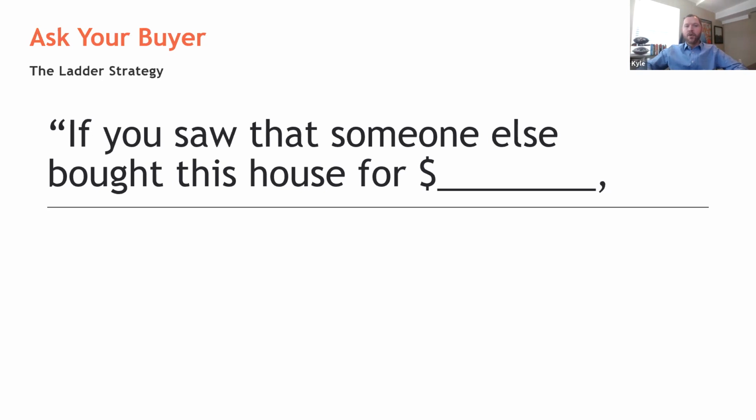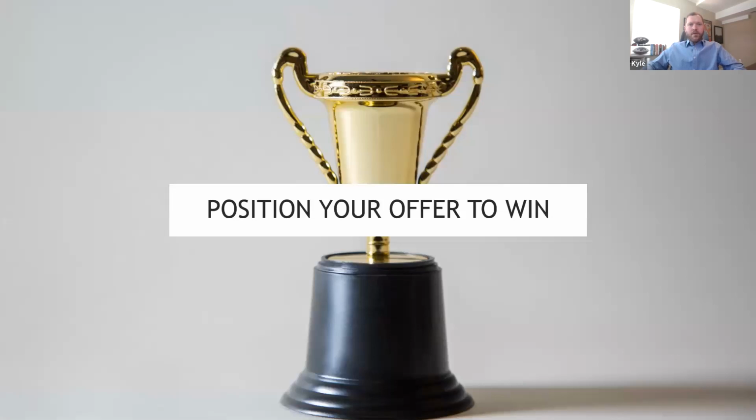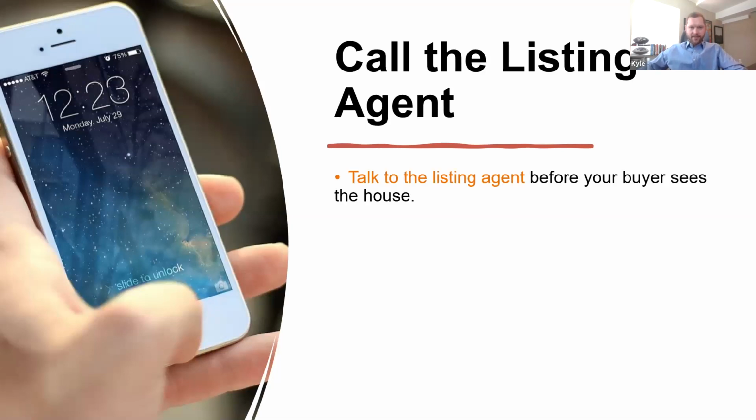So it's not always the appraisal that comes in that you have to worry about, but just make sure that they're comfortable. But again, back to the ladder strategy, you want to use this so that you understand where their comfort level is. So the way that you can then bring this onto yourself is you want to position your offer to be in a spot where you can win. And that starts with calling the listing agent.